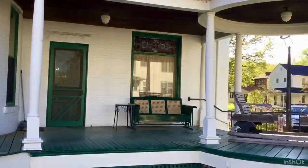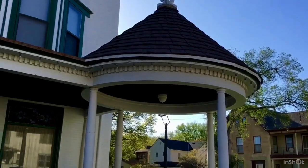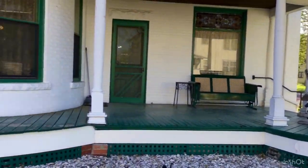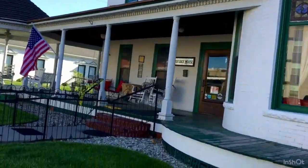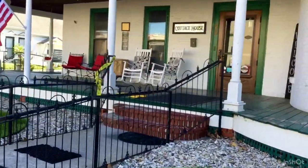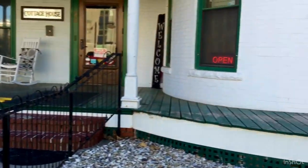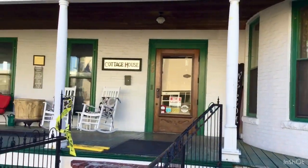I have been in here. They will let you come in and take tours, and that's what I did. So I'll be sharing that with you. But this is such a peaceful place, and the rooms are done in antique furniture, and they allow dogs in certain rooms, but they have to be 35 pounds or less. And we'll be going inside here in a minute.